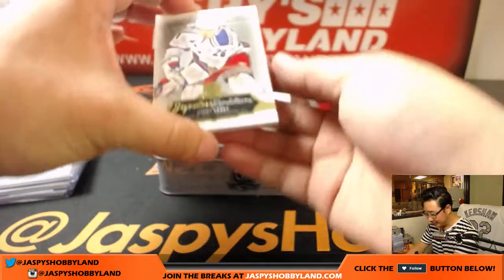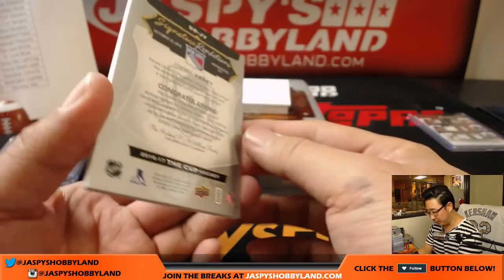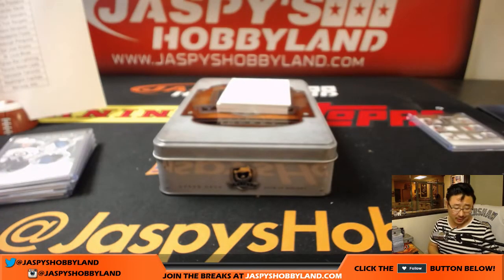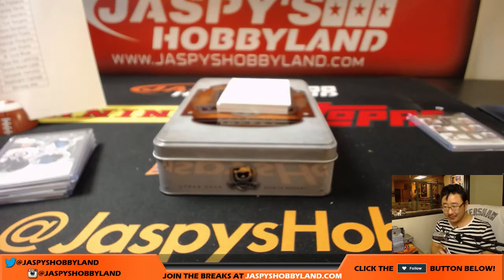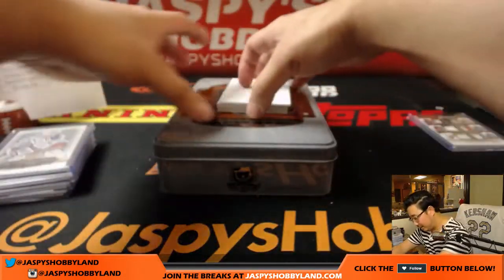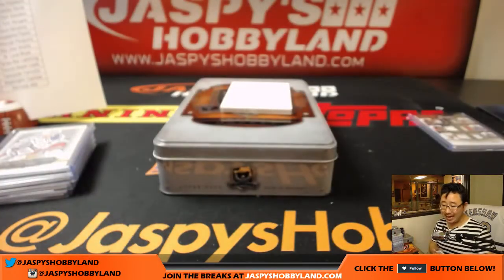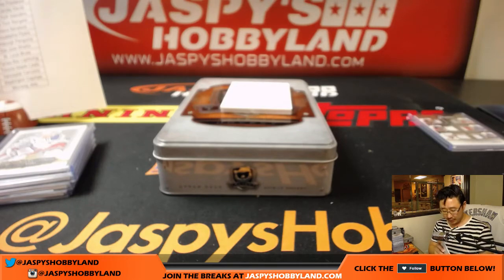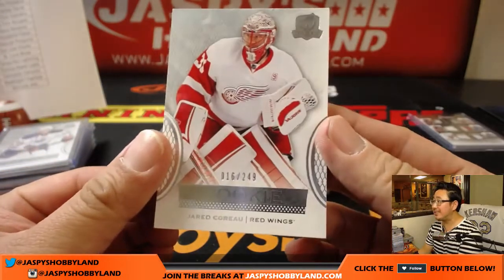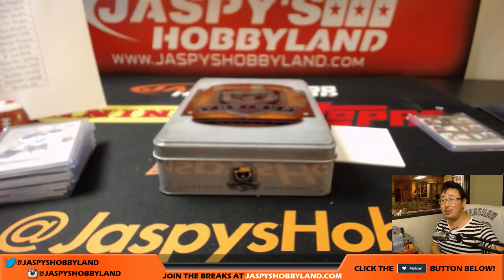All right, next up, Jimmy Vesey. Nice signature rendition. See the gold ink autograph. That's pretty cool. That's for the Rangers. That'll go to Cruz. Couple more to go. We got a rookie, Matt Benning, 236 out of 249 for the Edmonton Oilers. Peter. And last but not least, Jared Coreau, 16 out of 249, Detroit Red Wings. That'll go to Colin. And there you have it, ladies and gentlemen.